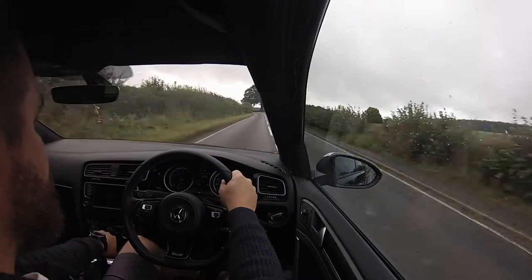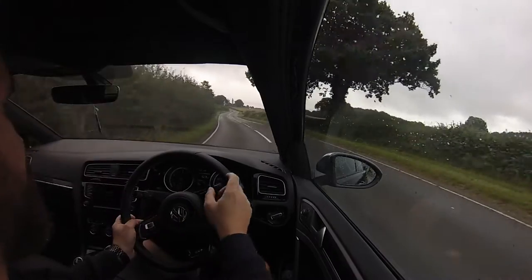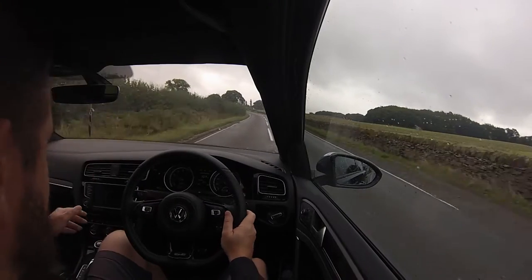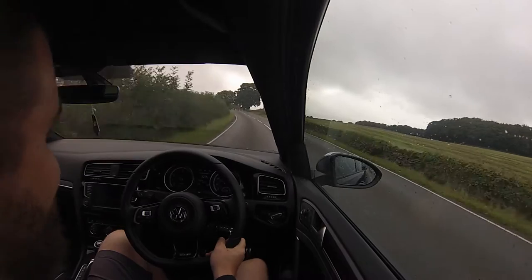Anyway, you can see for yourself how this thing handles. It handles like it's on rails. I was talking DSG, I was talking manual. You know what? I'm going to stick with a manual. A, because that's what this car's got and I can't change it. But B, I actually really enjoy the manual.